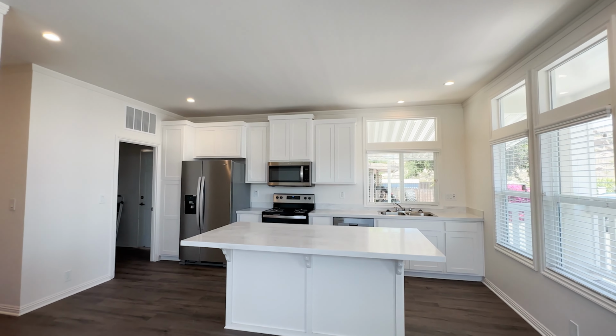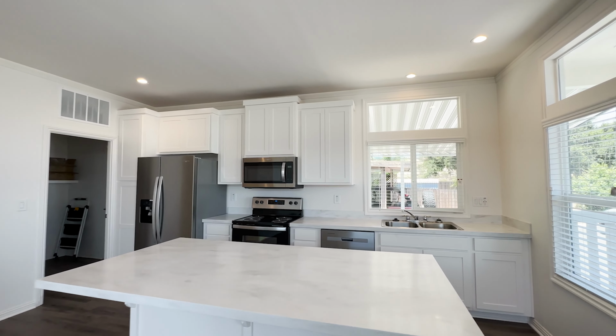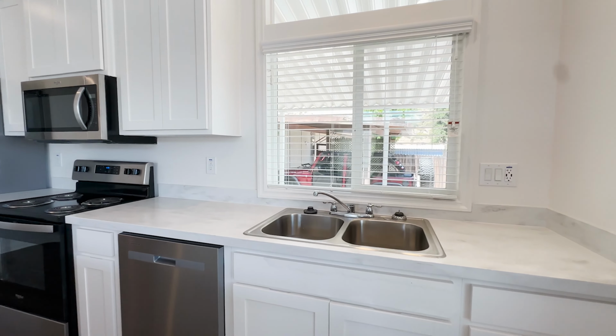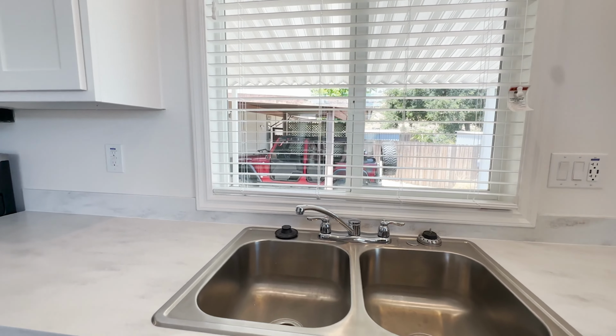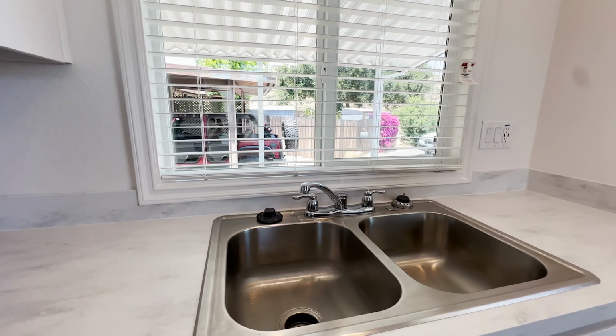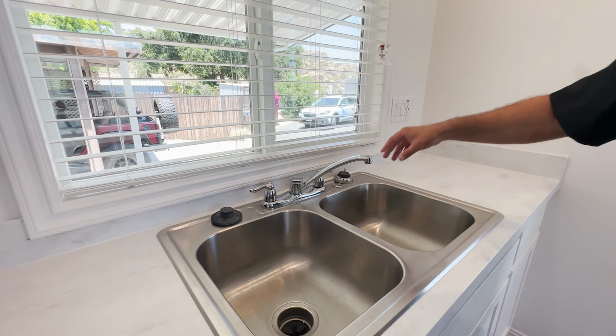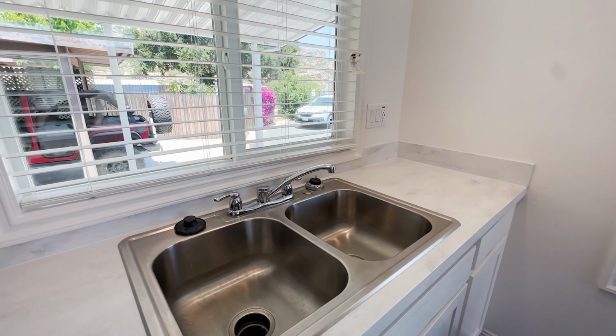The white countertops, white cabinets, white on white with stainless steel appliances and a stainless steel sink. Right here, this is your standard stainless steel sink. You can do a gooseneck faucet with sprayer, single lever, if you wanted to do that.